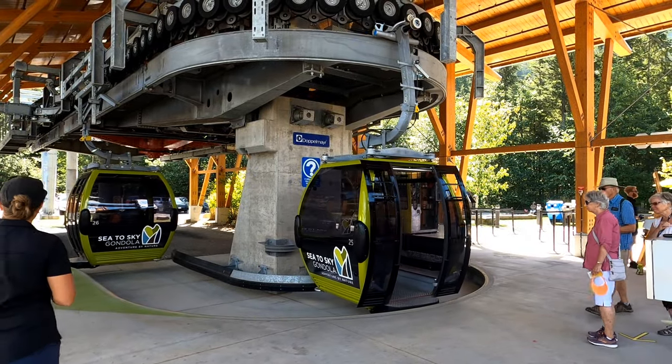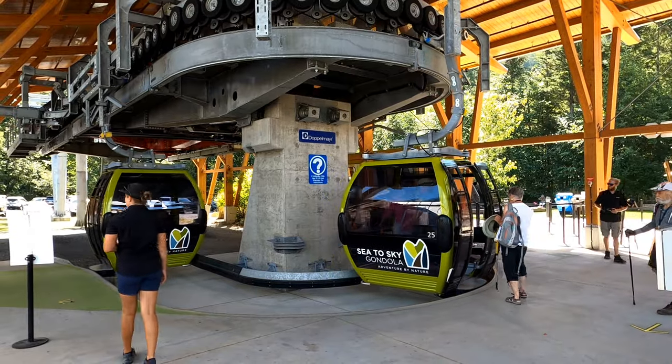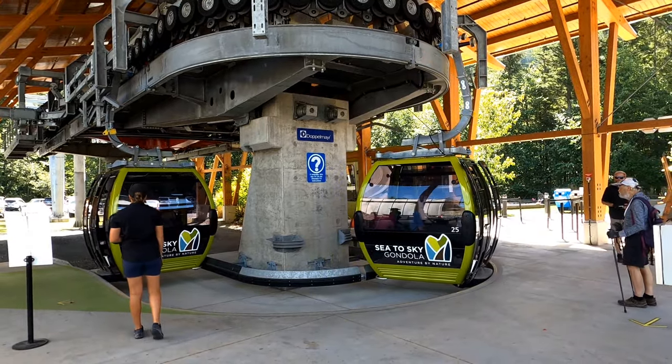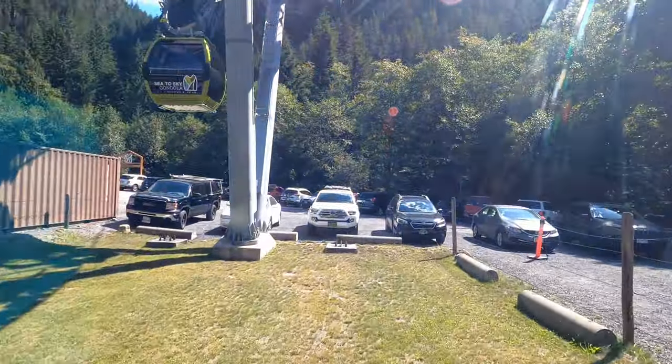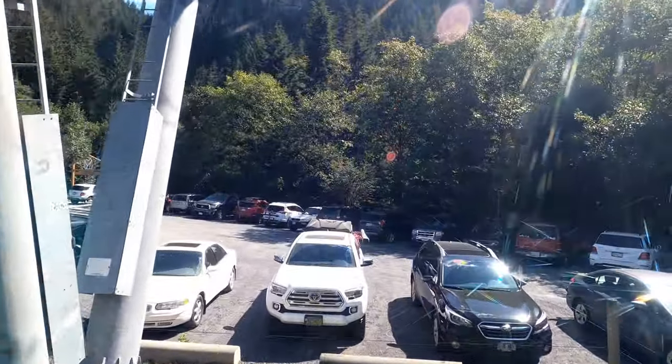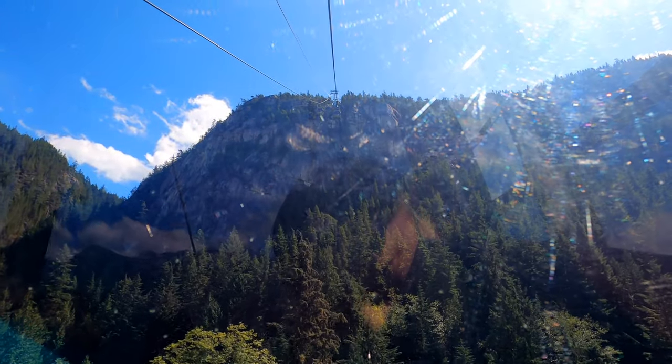After years of planning, the Sea to Sky gondola opened on May 16th, 2014. Once you board one of the 39 gondola cars, you're treated to a 10-minute ride, which lifts you 3,000 feet above sea level to the top of Mount Haverick.